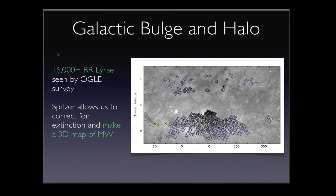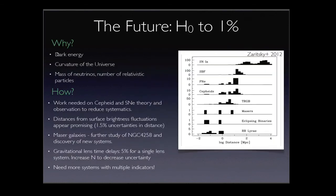So now we can actually follow them up with Spitzer. We can't follow all of these up with Spitzer, but we're following a selection, and that will allow us to correct for extinction because we have optical measurements and we have the mid-infrared. So once we can do that, we can make a 3D map of the Milky Way and really see the structure revealed by RR Lyraes.